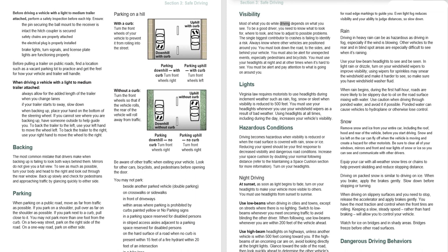Most of what you do while driving depends on what you see. To be a good driver, you need to know what to look for, where to look, and how to adjust to possible problems. The single biggest contributor to crashes is failing to identify a risk.